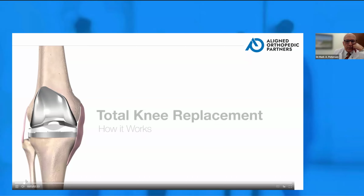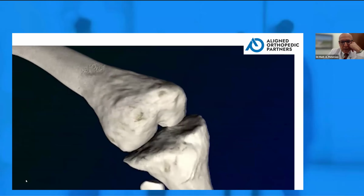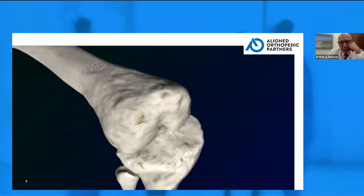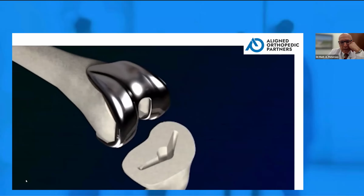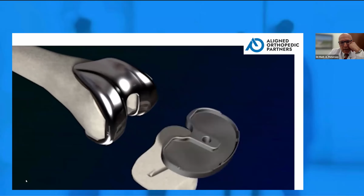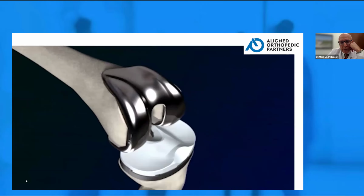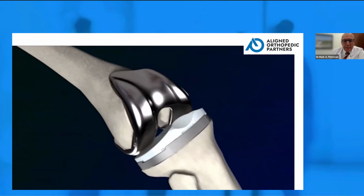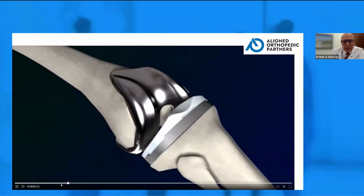Okay, so this is a normal knee moving through a range of motion. There's basically flexion and extension. This knee does not look great. There is some wear in there and there's no cartilage. And this is the operation where we replace the end of the bone with metal on the femur, metal and plastic on the tibia, and it just replaces the articular surface, or the joint itself. And that's basically how it works.